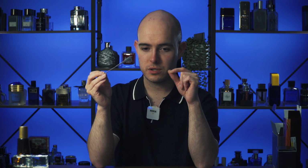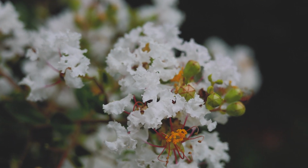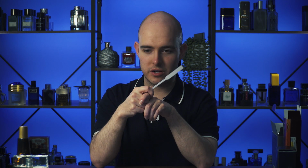Maybe on skin, this will come out a lot more because they're saying it's leather heavy. They're saying it's animalic. I just don't know about that. I am getting more lavender, a little bit of that spiciness for sure. A floral bit, and when I said it was floral in the background, so I am getting that aspect of the labdanum. But very classy, very, very classy, very smooth.